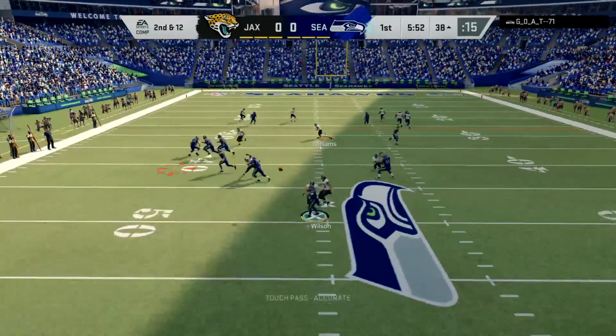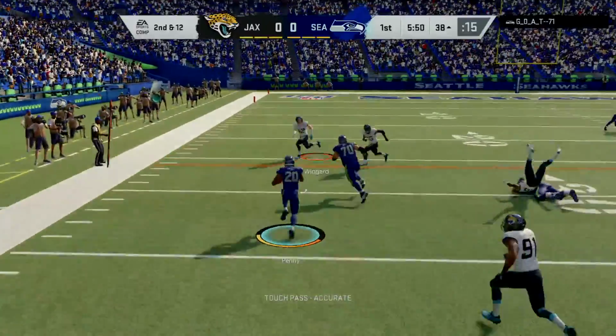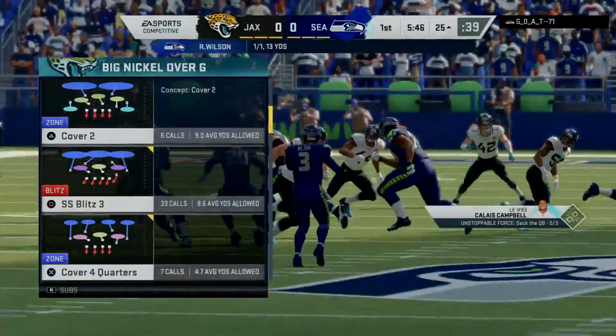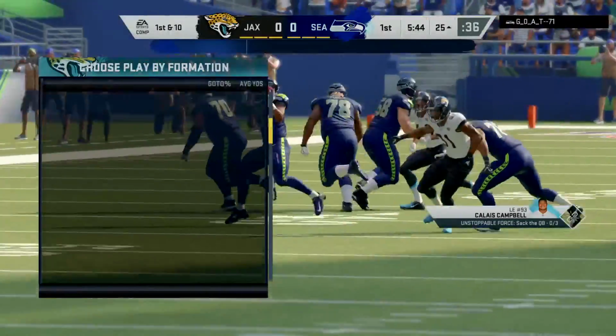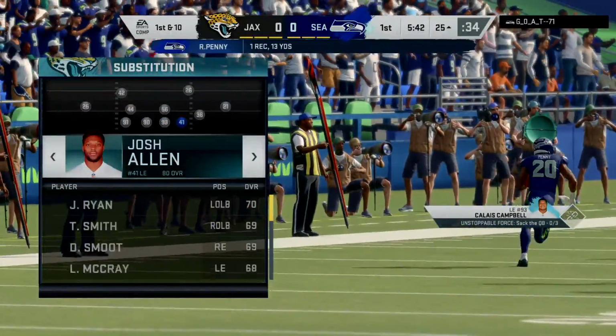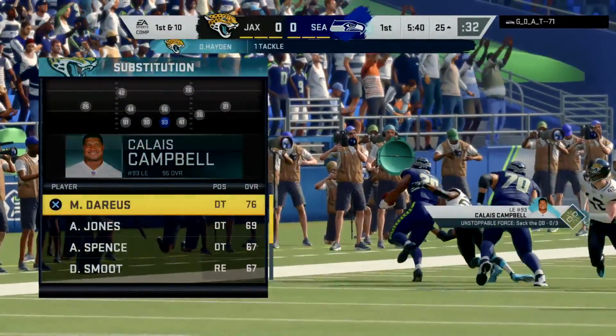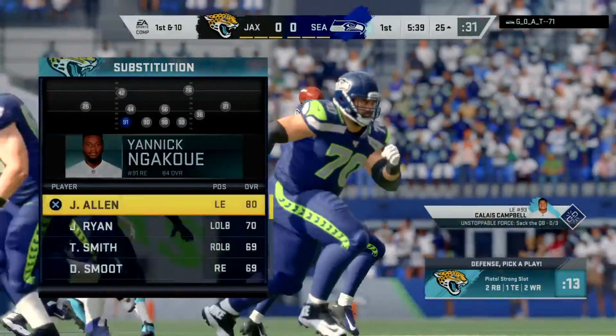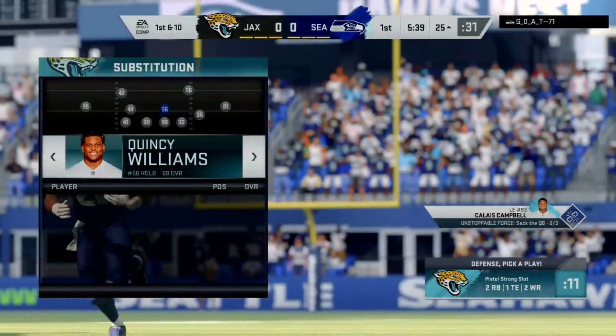On 2nd and 12, Wilson. They set up the screen to Penny. And they're able to get this one past the 30 to the 25-yard line. And he's going to have another first down as the tackle's made at the Jaguars' 25-yard line. First and 10 at the 25-yard line.